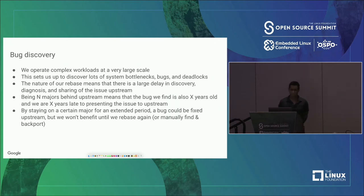So this can be generalized to bug discovery. We operate complex workloads at a very large scale. This sets us up to discover lots of system bottlenecks, bugs, and deadlocks. The nature of our rebase means that there's a really large delay in discovery. So we're a few years behind.